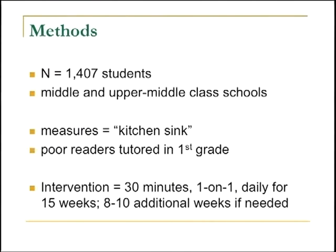The measures on this, everything but the kitchen sink. Valentino must have had an army of graduate assistants because you name the test, they got it. The poor readers, they identified kids as strugglers in first grade, and they tutored them with, this is going to look kind of familiar, an intervention that was 30 minutes, one-on-one, daily, for 15 weeks, and then 8 to 10 additional weeks if they needed it. I can't imagine them not needing it. I mean, it's just not that much time. Donna Scanlon is trained in reading recovery, or at least very familiar with it, and the intervention looked a lot like reading recovery.